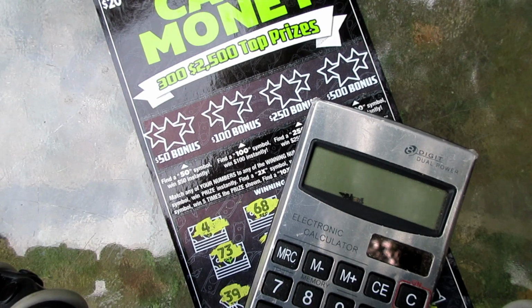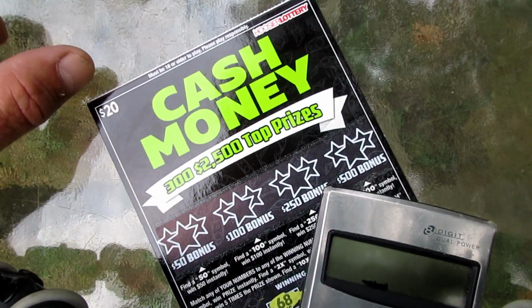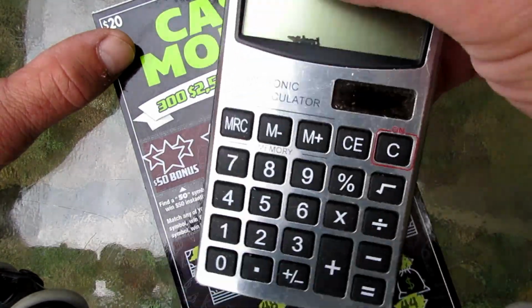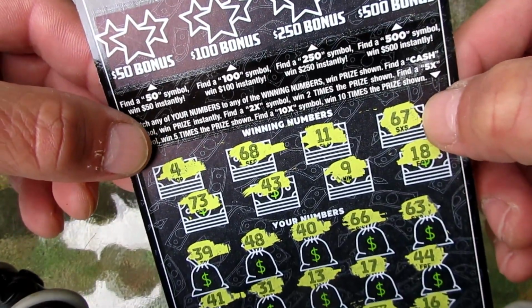Yes, Jigsaw Jeff went down to the grocery store, bought a lottery ticket, and was scratching it off in the store. Probably shouldn't have, but hey, I'm only human. So I got one of the Cash Money $20 scratch-off tickets from the Hoosier Lottery. Start scratching it off. Like I said, I'm hoping to have to use this calculator to add up all the winnings on this ticket. It's a match and win game. So there's the winning numbers, as you can well tell.